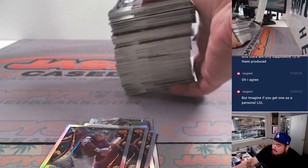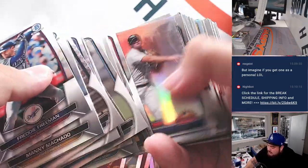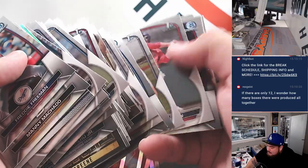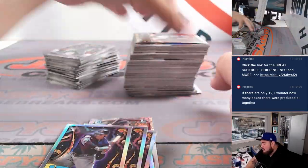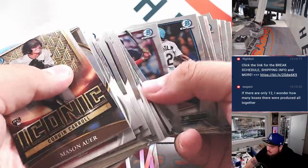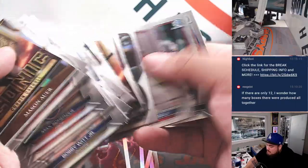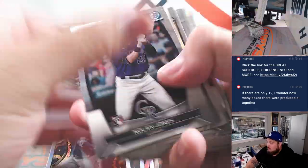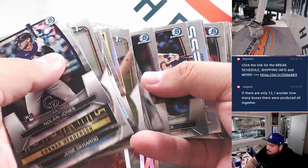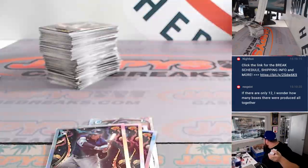All right, let me double check the stack right here, because this is the only stack I hadn't double checked. See if there's any autos I might have missed. Like I said, I don't think I missed anything, to be honest. It's kind of like a pattern. So unless they were placed in separate parts of the box, then I think we did miss a few autos, unfortunately. Yeah, guys, it seems like we're just missing some stuff, unfortunately.